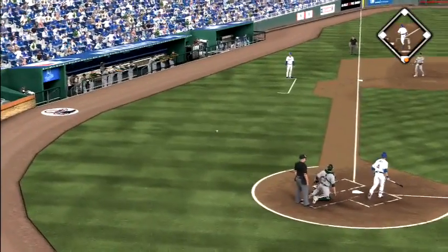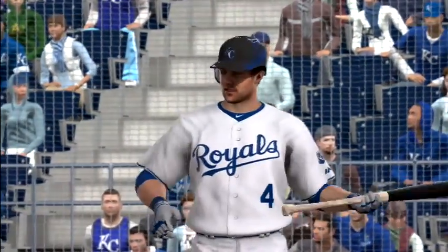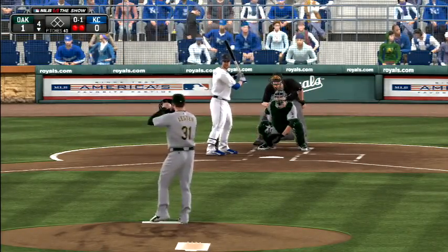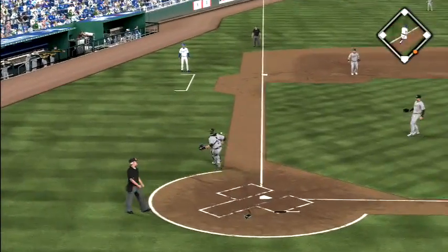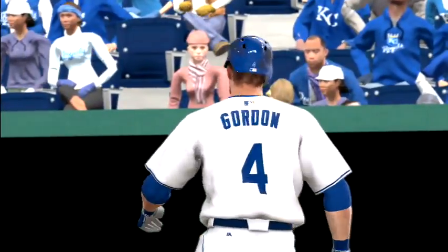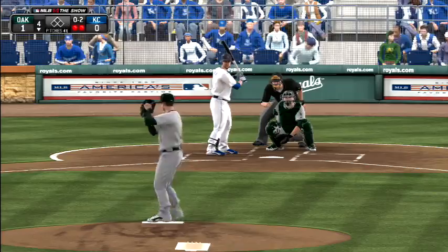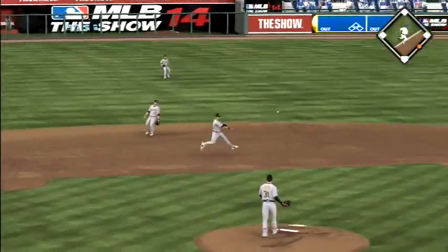And just lucky to make contact on that one as it's chopped foul. Two out, nobody on. Rolled softly down the line, and that is a foul ball. And now here's a swing and a ground ball to third.